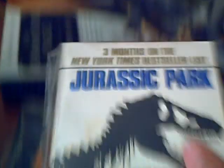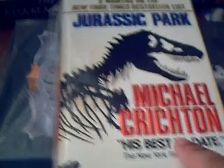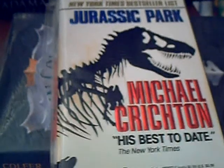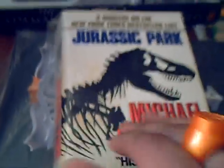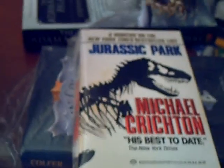And even though I've never done it, if you can actually track down Jurassic Park the book, definitely give it a read. If you like Jurassic Park the movie, you're gonna love the book, and just really cool. So I'm gonna go with Jurassic Park the book.